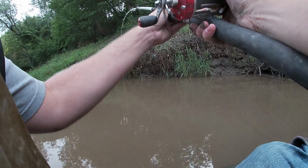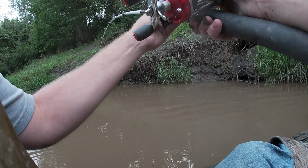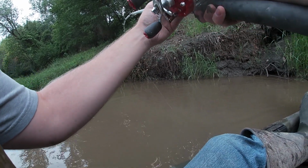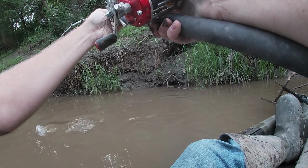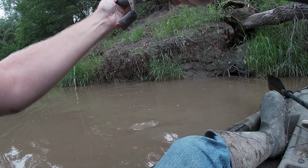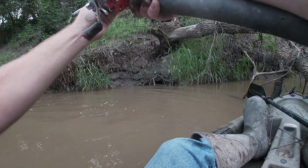Are we rolling? That thing scared the heck out of me. He nailed it. Just suddenly, bam, rod is buried. Wow. That's exciting. Holy cow, that got my heart racing. Oh, I don't think it's a very big fish, but he hit it hard. Whew, holy cow.